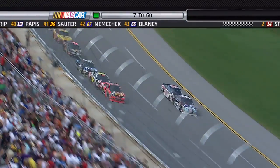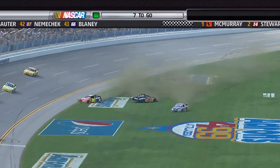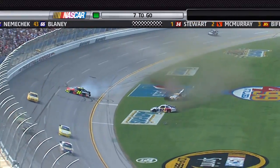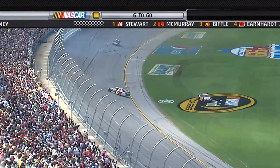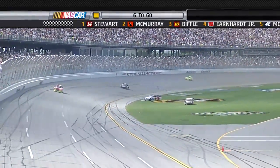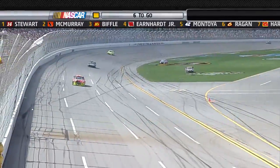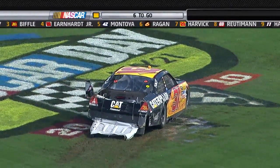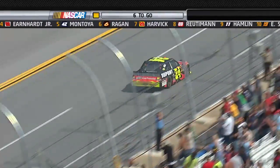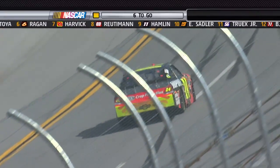versus McMurray, Biffle, Montoya. Trouble, front straightaway in the tri-oval. It's Jeff Burton, Jeff Gordon and Scott Speed. Something was going on with that group back there. There were a couple of them falling backwards when they went through 3 and 4. Caution's out with 6 laps to go. And there is perhaps the best car here coming into this race. And Jeff Burton will not win.